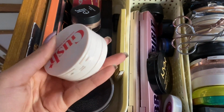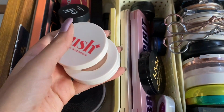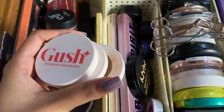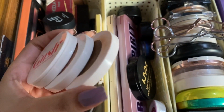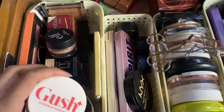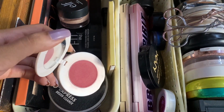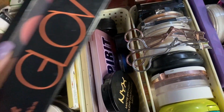This is the Gush trio. I love the bronzer in this one. This is the highlighter. I don't like the highlighter at all, because it's too chalky. Palettes always mess up their highlighters. I think they always mess up. Love the blush too. This is my favorite highlighter.